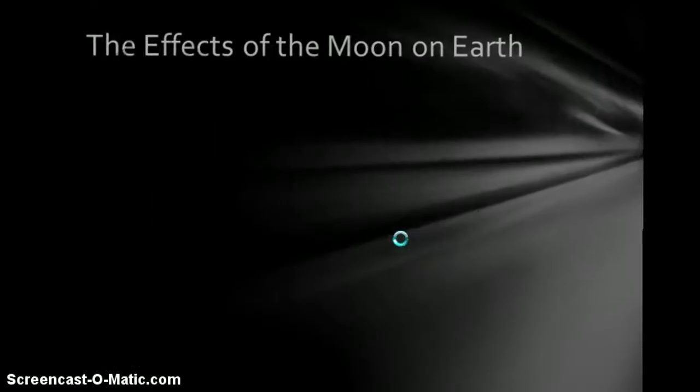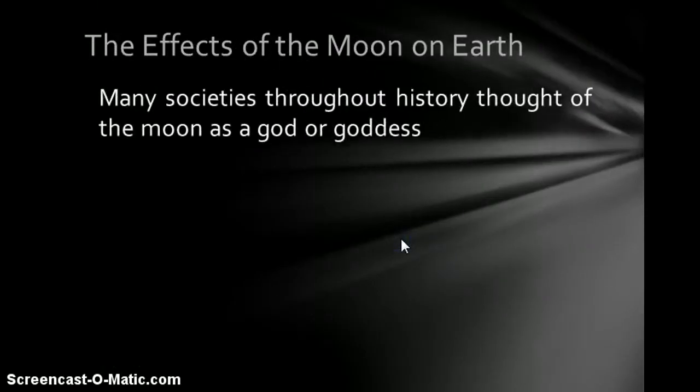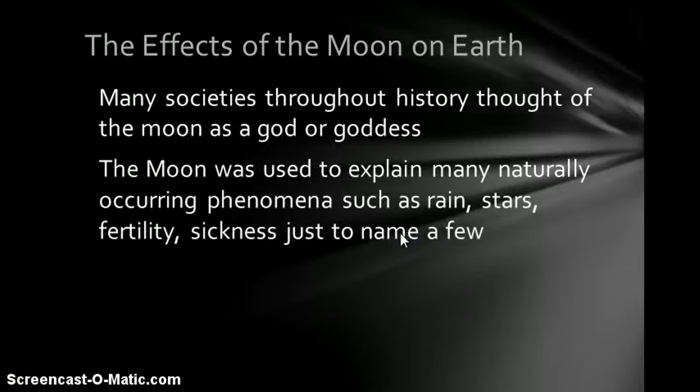Some of the effects of the moon on the Earth. Many societies throughout history thought of the moon as a god or goddess, with the sun kind of watching over the daytime and the moon watching over the nighttime. The moon was used to explain many naturally occurring phenomena such as rain, stars, fertility, sickness, disease, famine, infertility. With the different phases of the moon, there were different beliefs.